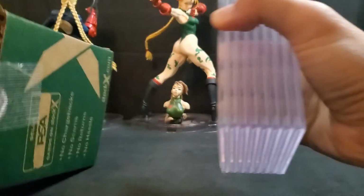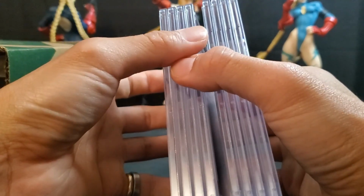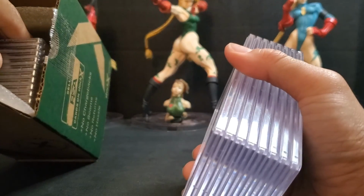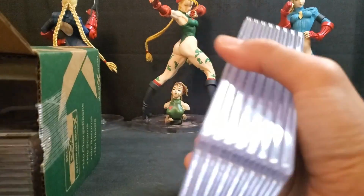So let's see here. He had 8 9s. So he didn't suffer any 8s in this one. I think all the 8s were in the other box in the other video. He had about 11 10s and 8 9s. So that's pretty good.